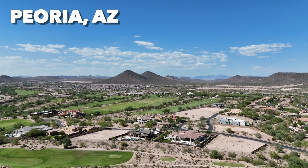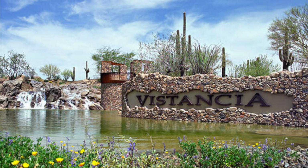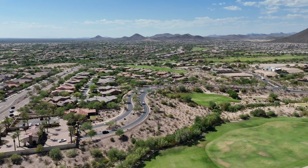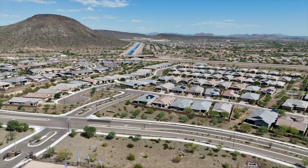If you are thinking of moving to Peoria, Arizona, I am positive that you have thought about Vistancia and you want to know more about it. Vistancia is one of the top selling communities in the entire United States, and at one time was kind of way out in the middle of nowhere in the greater Phoenix area.